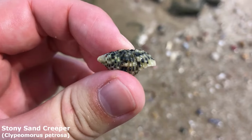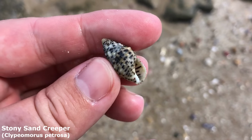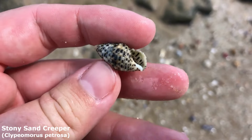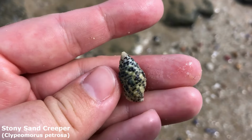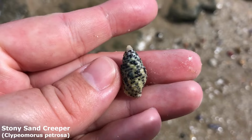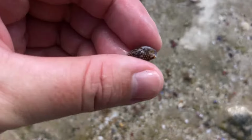This one looks really nice, like he's got all of his textures. He's got some colors. I don't know if that's like moss growing on it. Usually they're more white when I find them, or that could be because they're more beach worn. This one's definitely empty. I would say it is a stony sand creeper. There seems to be a fair amount of these guys about still.